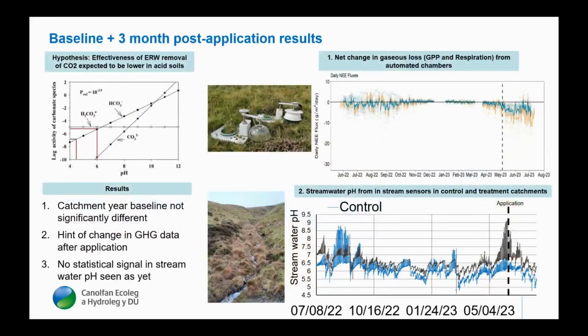And so we have our baseline data, and then we have 3 months of data so far. So this is literally hot off the press. And the main thing is, if you squint and tilt your head very slightly, we are maybe seeing a little response. In truth, it is way too early to really tell.